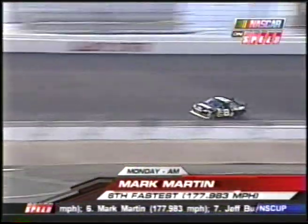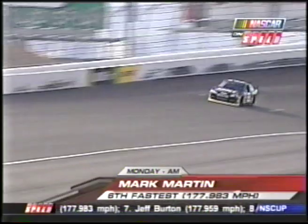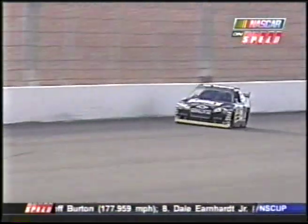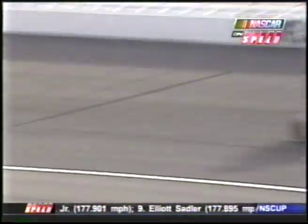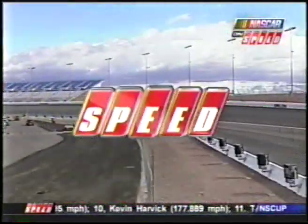Now, Regan's teammate Mark Martin was a guy we didn't hear a lot from in Daytona. He was pretty quiet there, but he was 6th fastest this morning. And I talked to Mark this morning. He's so pumped up about this new season, and his schedule this year will be almost just like last year. He will run the first 4 races and then skip Bristol.